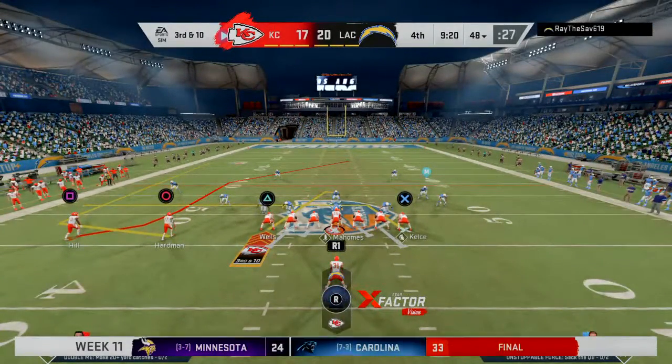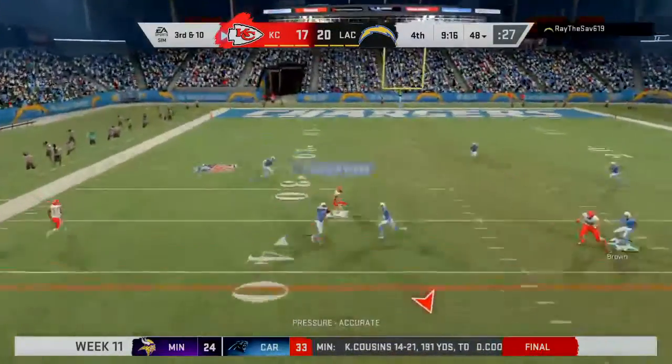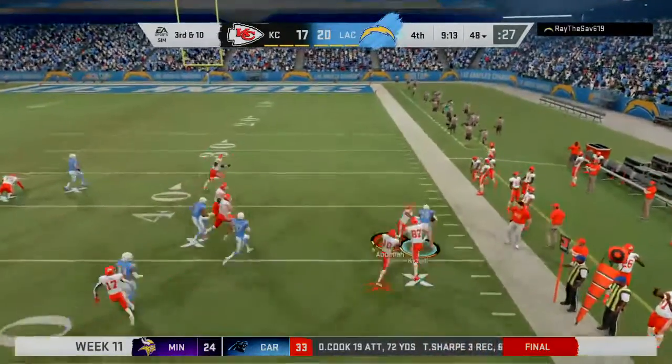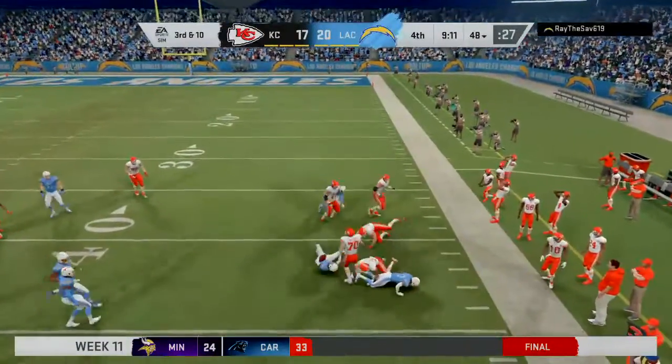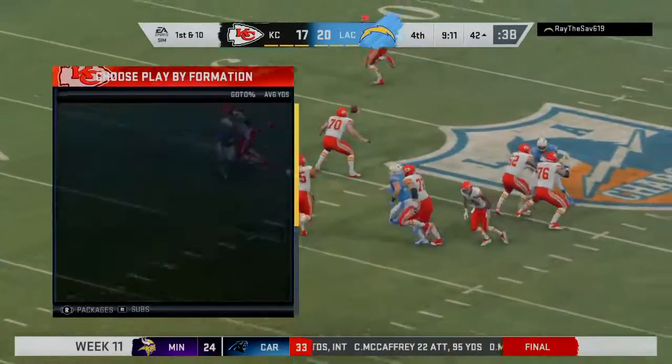Here's 3rd and 10. I would expect to see some pressure here. The pressure drops off as they look to throw. Well, this is intercepted, intended for Hill. Desmond King picks it. And they will finally get him as he's all the way down near the 40-yard line.